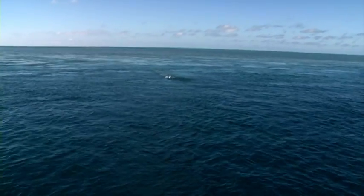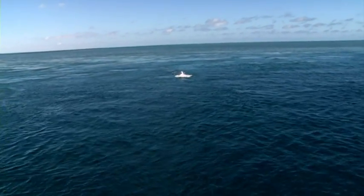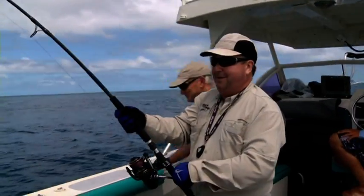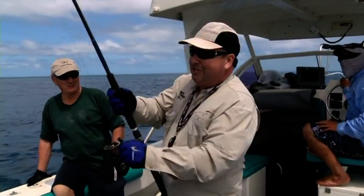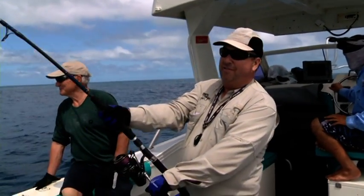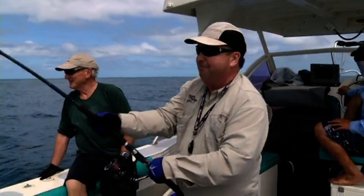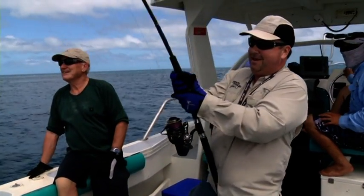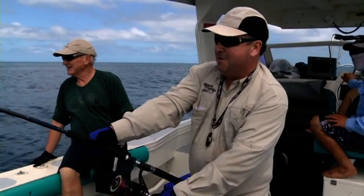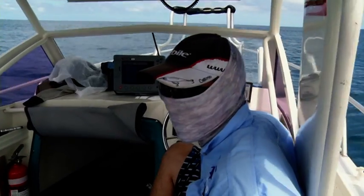After the morning bite and a few missed strikes, things went a bit quiet, so we moved to a new patch of reef looking for action, and I was rewarded with a strike almost instantly. That was a classic GT strike. I got about two winds on the reel, one pop in it, and the water just erupted around my lure. Fantastic.